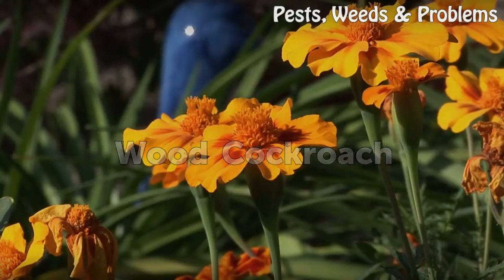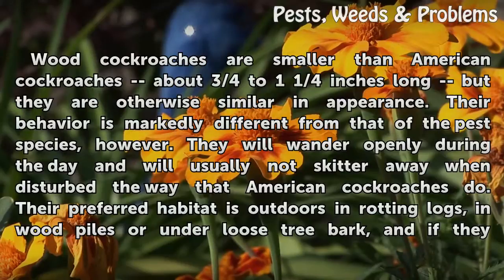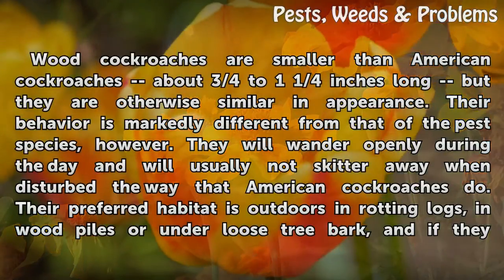Wood cockroach. Wood cockroaches are smaller than American cockroaches, about 3/4 to 1.25 inches long, but they are otherwise similar in appearance. Their behavior is markedly different from that of the pest species, however.